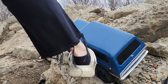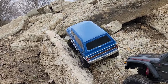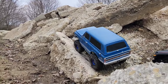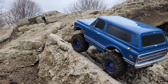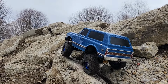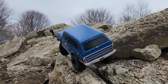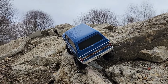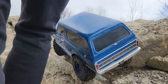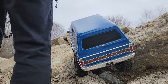Oh, a little foot action to help you. I don't want to get your tip. I'll try it. Okay. Liz showing off her brushless power now. Oh my gosh. No way. Got a leg here. Maybe that'll help. Let's see.